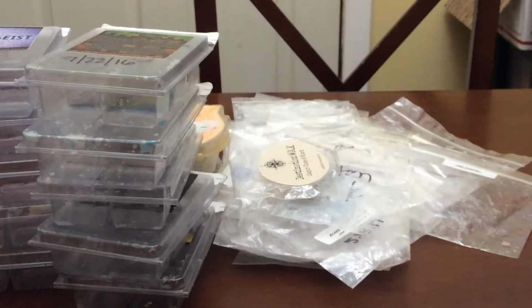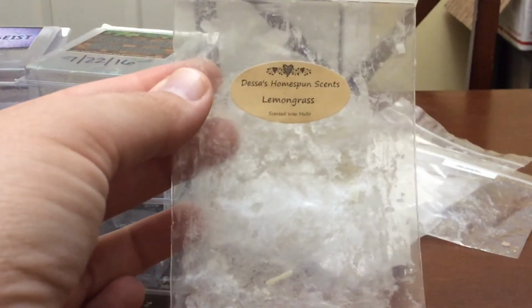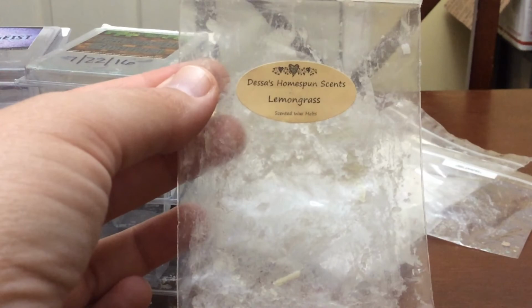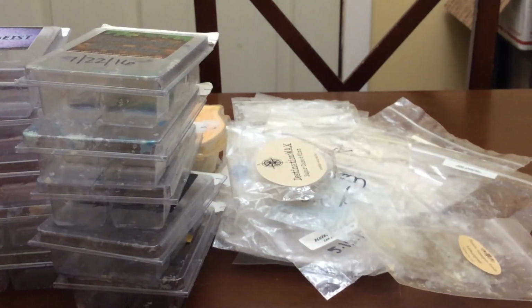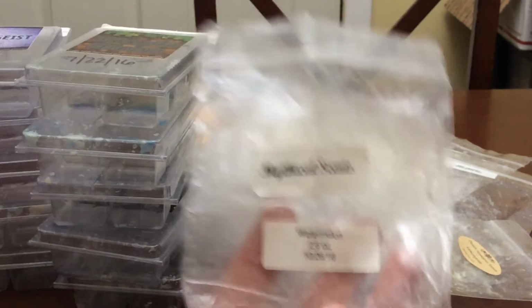I had zero throw from that in my Glade 20 watt. Dessa's Lemongrass. This was real good. I put it in the bathroom, melted it several times. There were a few brittle pieces, so I threw them in. I'm trying to get through all my samples, like y'all wouldn't believe.